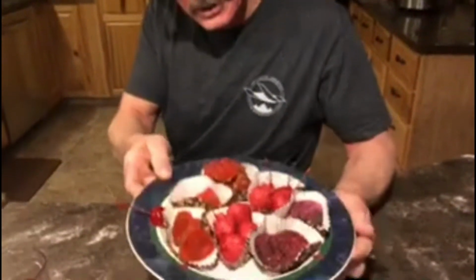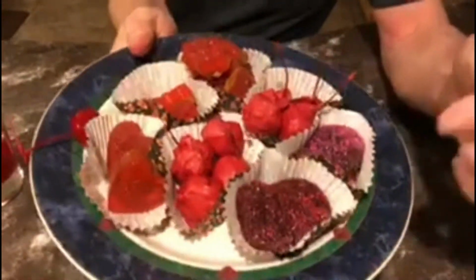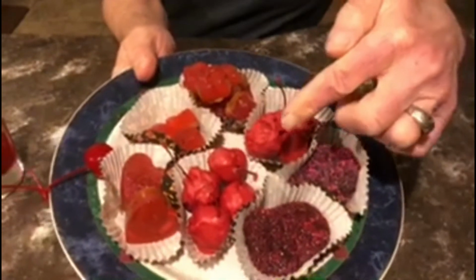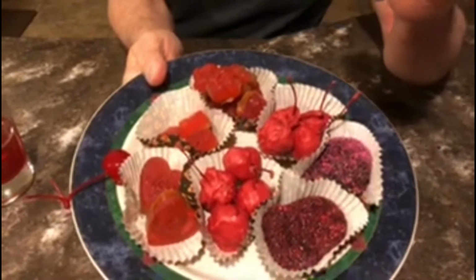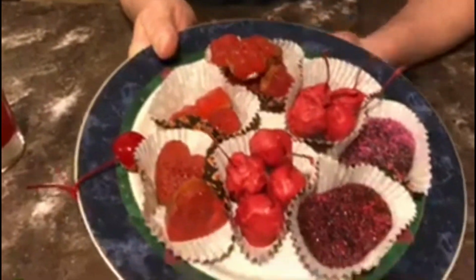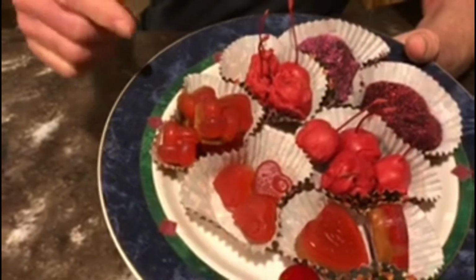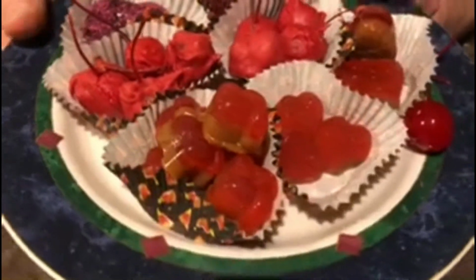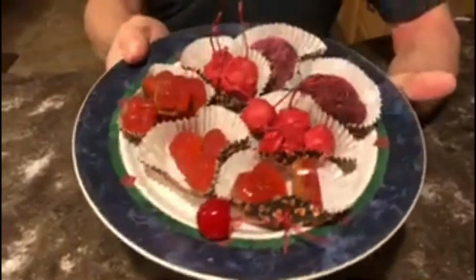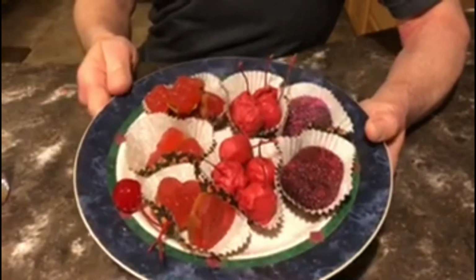She also made us a nice plate of homemade candies for Valentine's Day. We have chocolate truffles, and then we have brandy soaked maraschino cherries dipped in red chocolate, and then an assortment of red hard candies, homemade. Some have caramel on the back, and some have pralines and cream on the back. But I won't make you watch me suck the entire piece of candy.